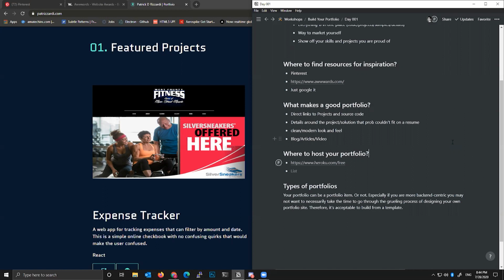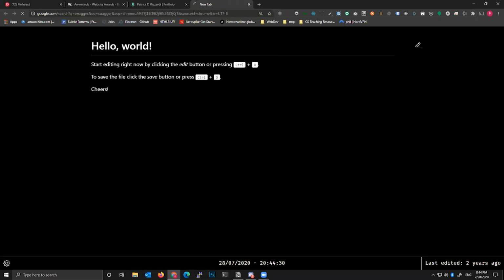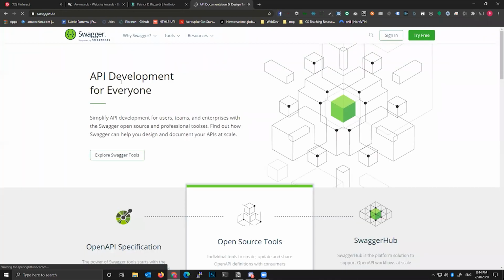Yeah, the other thing with APIs specifically, and again, I don't want to complicate things more, but there is a tool called Swagger, a framework for API documentation, and they have a nice UI. Basically, it's a way to document APIs, and they give you a nice UI.